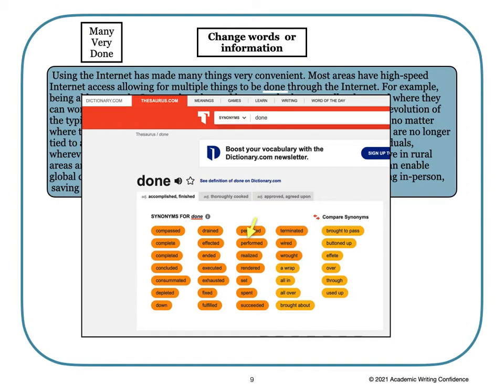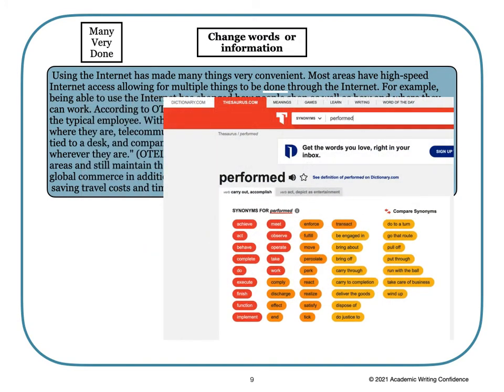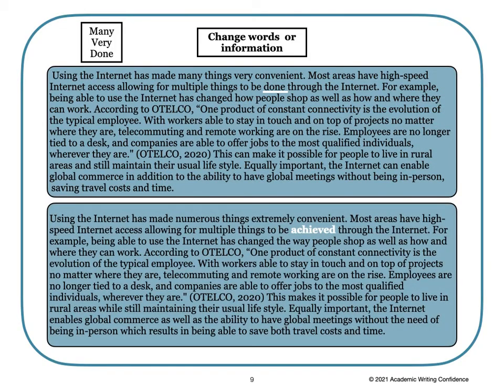Now, if you're not completely satisfied with the word performed, we can look again for other words that mean performed and see if there's a better word. After looking at this list of words, perhaps you decide that the word achieve might be a good word to use in this sentence. Most areas have high-speed internet access, allowing for multiple things to be achieved through the internet.